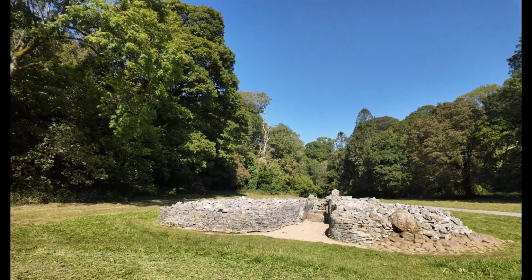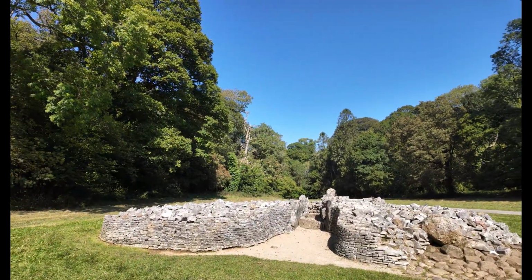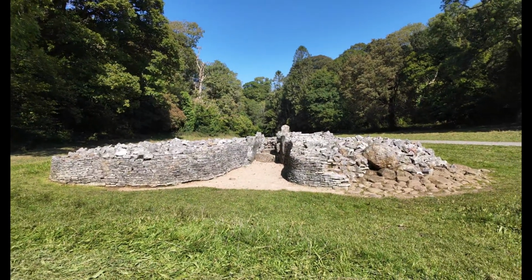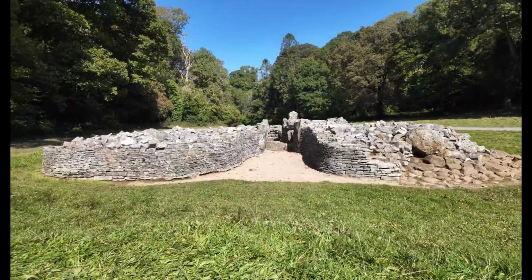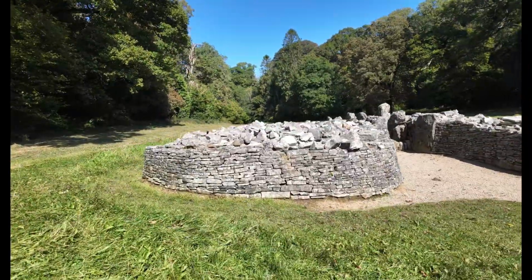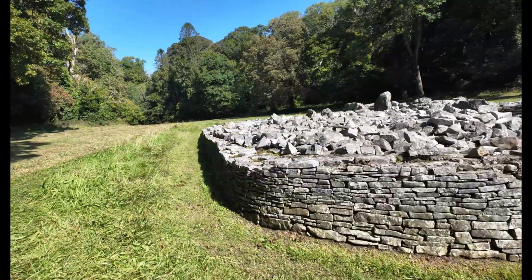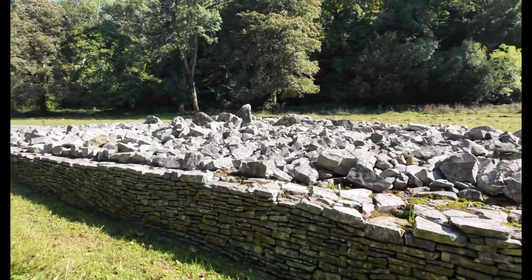And as I walk towards this ancient monument, which was built thousands of years ago, I'm amazed at the range of landscapes and sites that are available in this part of Wales. This particular burial site was built thousands of years ago and was only discovered in 1869 when they were looking for roadstone.